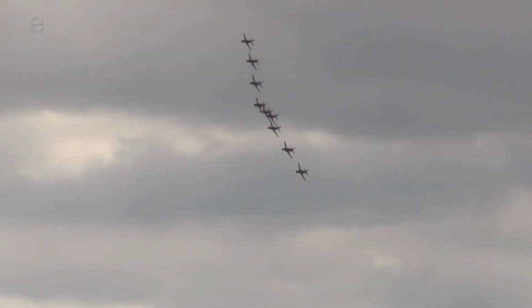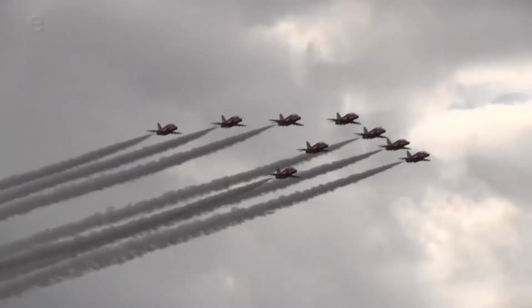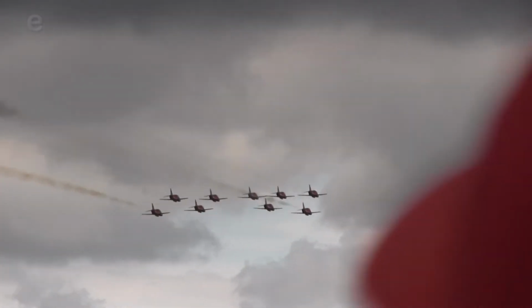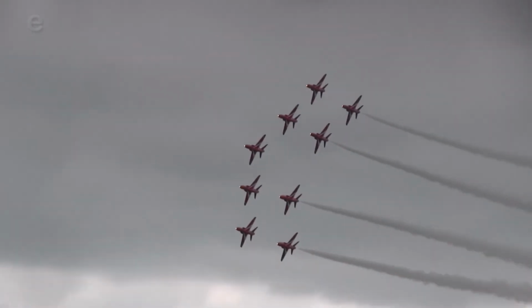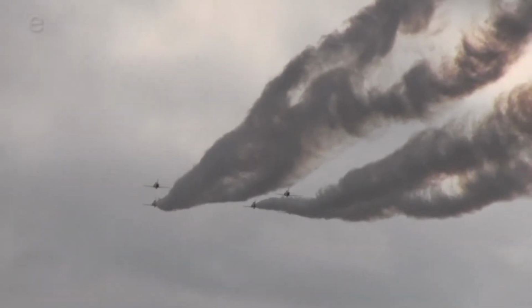Now cameras ready, in from the left in Big Arrow. Out. Forward. Out. In that chevron shape, clearly Red 1 at the front and the middle, and this is Spitfire.